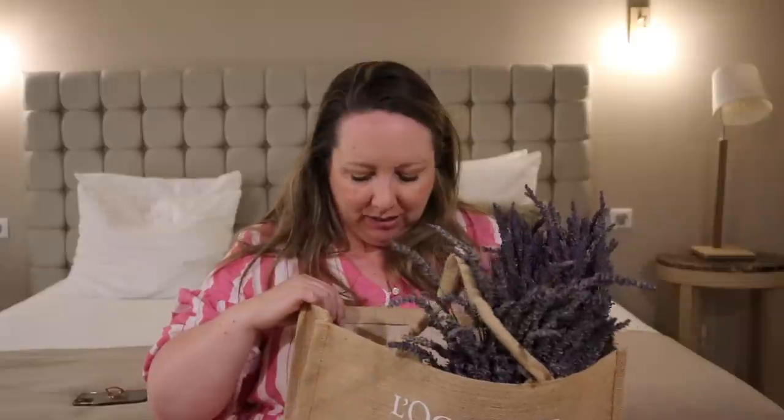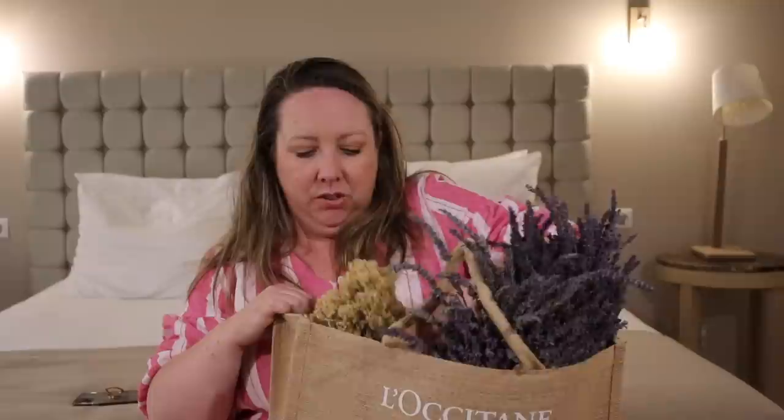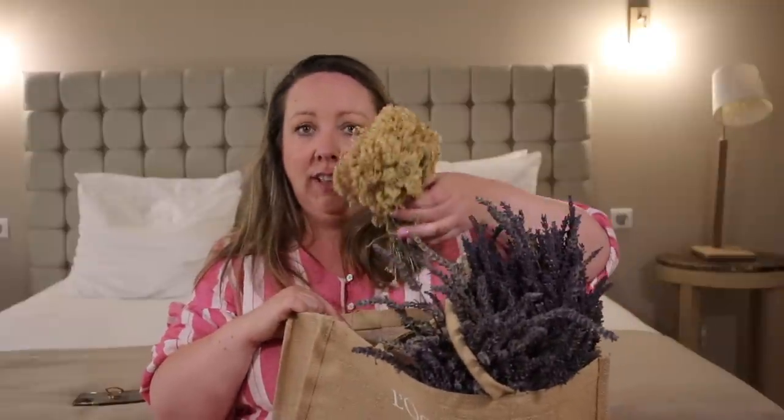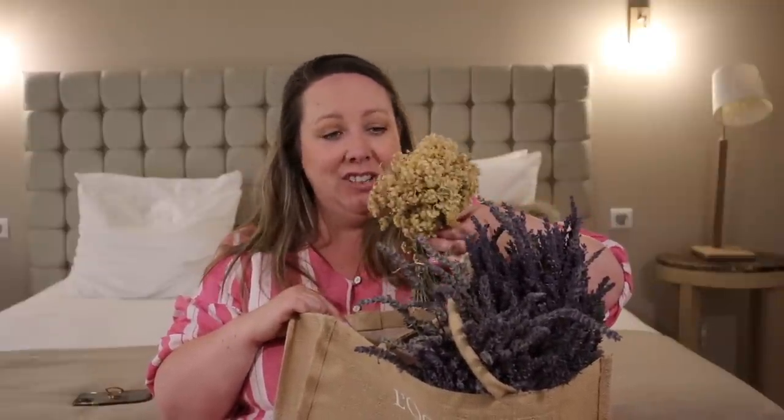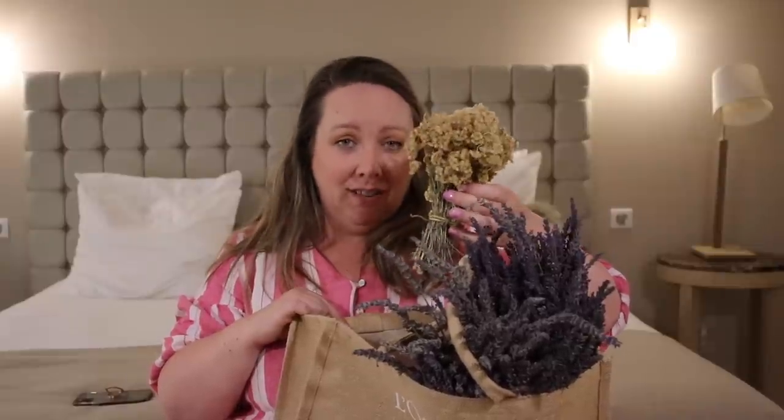And then I got some of this too. This is the Immortelle flower. So one of L'Occitane's ranges uses this ingredient. It's like an anti-aging ingredient. Oh, it smells nice. Maybe I'll do a video on that in the future.